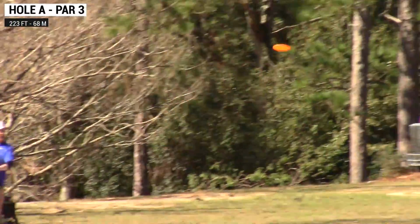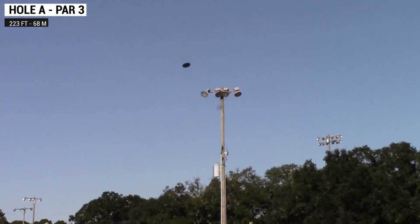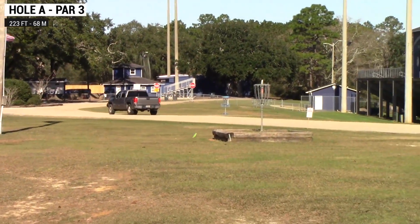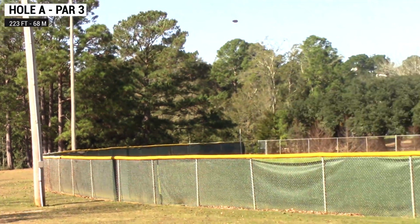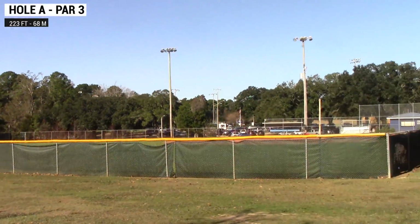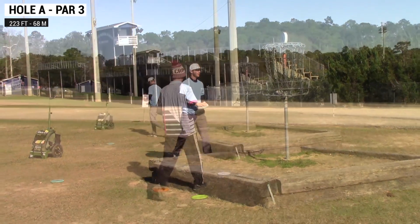Here on hole A, I believe they call this the baseball hole. Just goes over the corner of the outfield there to the raised basket. Cam super quick off the tee, wasting no time. Everybody's liking the front side of that basket today. Jeremy Harvey there flirting with that fence. Center change for Cam.